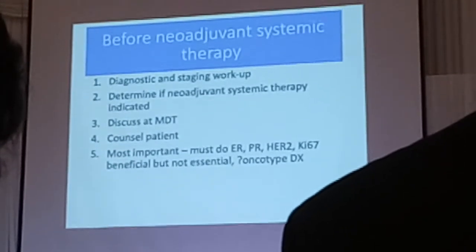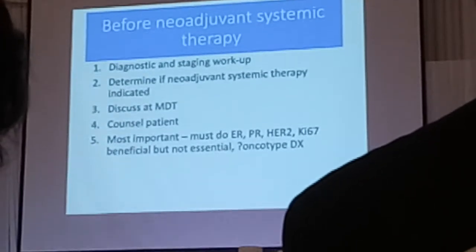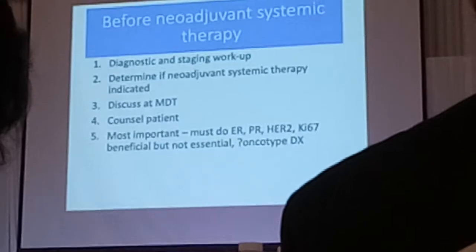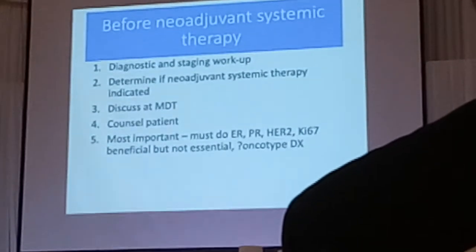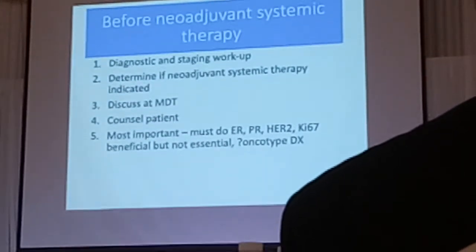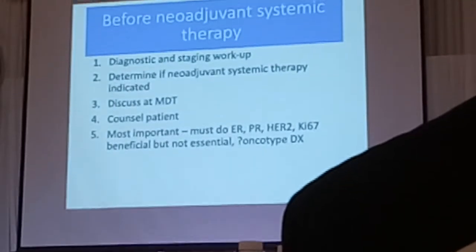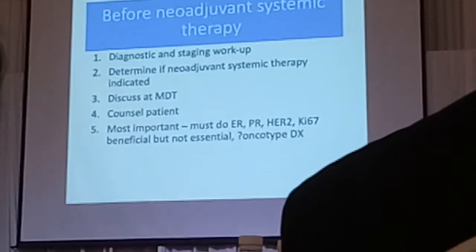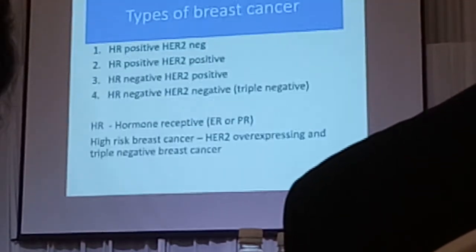And we also talk about ER/PR, HER2, Ki-67. ER/PR and HER2 are essential. Ki-67 is beneficial but not essential. I just came back from San Francisco, where I attended a session also on neoadjuvant therapy, where they said all patients, they do Oncotype DX before neoadjuvant systemic therapy. But that's in the US of A.